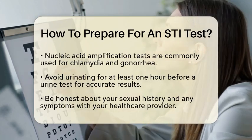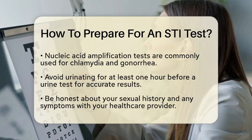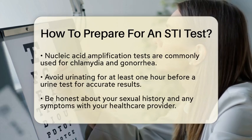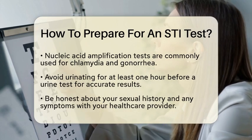When you meet with your healthcare provider, be honest about your sexual history. Sharing details about your sexual behaviors and any symptoms is crucial for selecting the appropriate tests. Providers are trained to handle this information confidentially and without judgment.